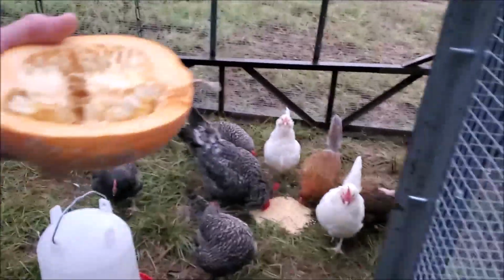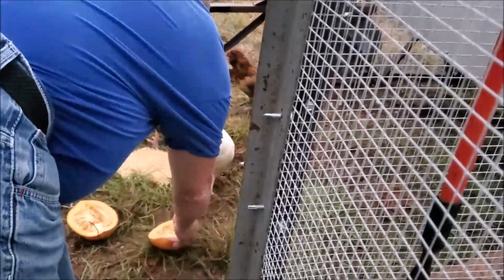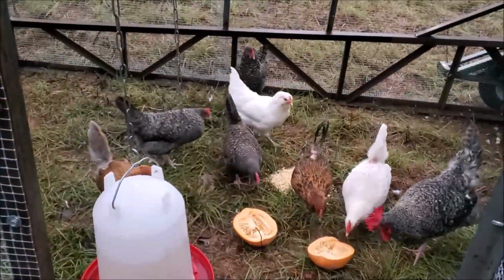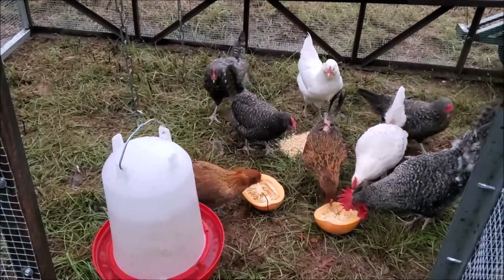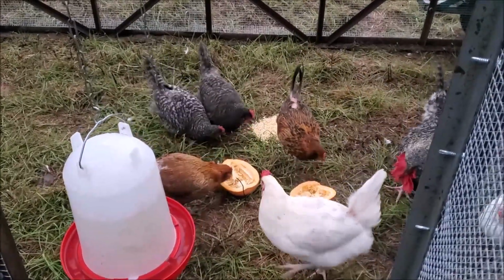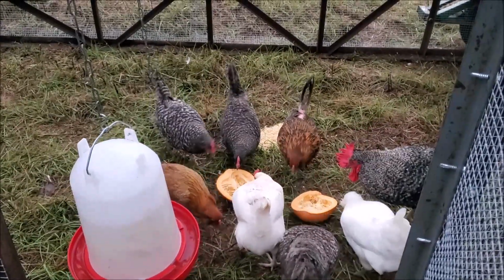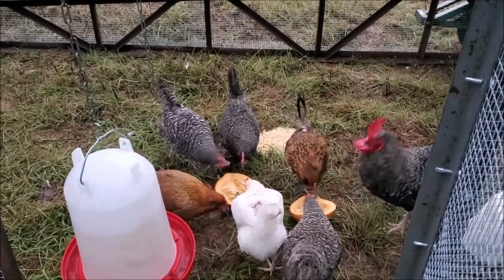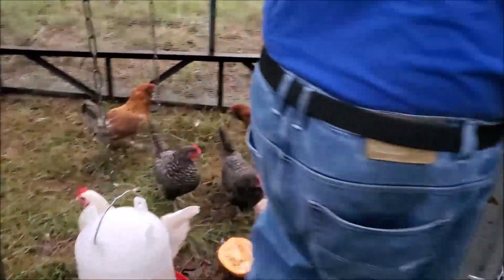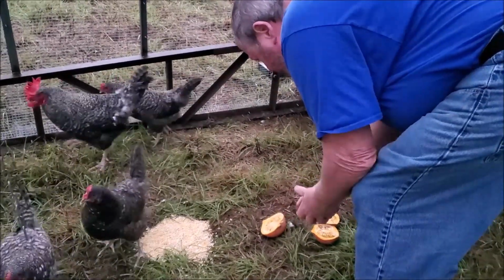And we've also got a little treat for them this morning. We've got a couple of small pumpkins that have been sitting in there. Here you go. There you go. They haven't had that. Imagine after they get it. Also got a couple of little red curry squash. We'll put these out here too. And they'll have that little treat.